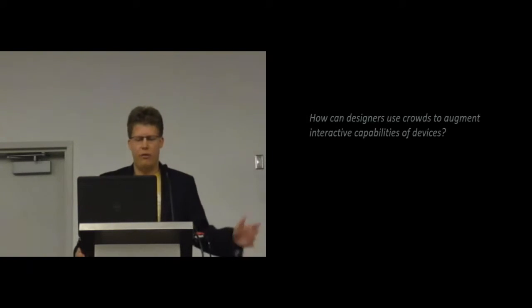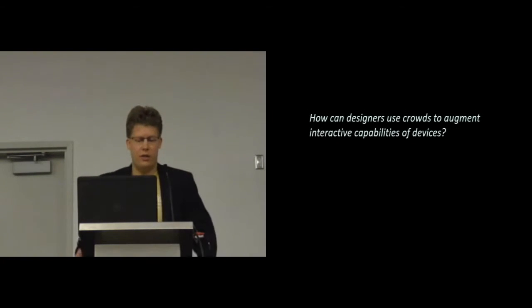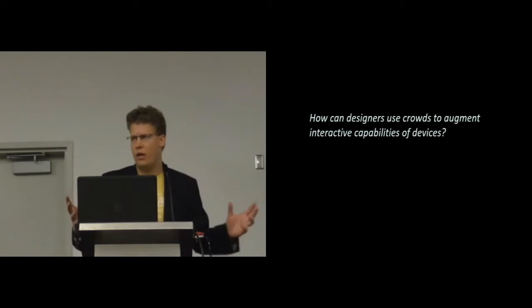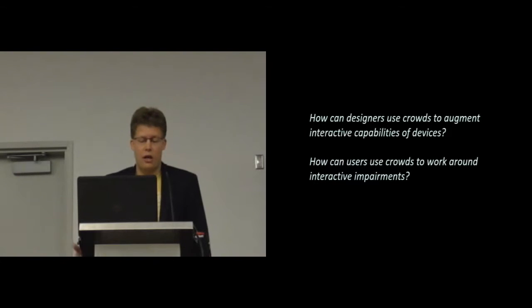And I thought this paper could have ended up in two sessions, one more focused on crowdsourcing. Clearly, we have this component in this paper. But this session is more focused on smartwatch interaction. So I think the two questions to keep in mind for this kind of project would be the following. What we are trying to answer as an overarching set of questions is, how can designers use crowds to augment interactive capabilities of devices? So how can we, in our case, put a crowd behind a smartwatch to make it possible to actually write a paper from your watch? And the other question that we're also trying to answer is, how can users use crowds to work around interactive impairments, just like me when I was running in the wild?